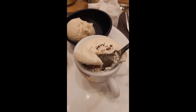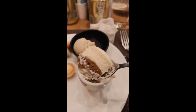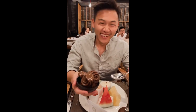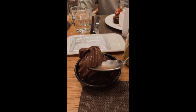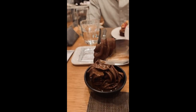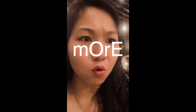Oh no. Yum. Oh, this is so hard. Is it kebab or just chocolate? Yeah, I guess. Mmm, that's good chocolate. More.